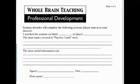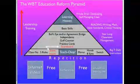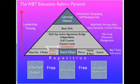And here's the other side of that professional development certificate. And here's the big picture. Our reform pyramid. The big 7 are daily instruction techniques. We've covered those. We're just getting into our year-long classroom management system, which is the practice cards and more to come. And then on up to basic skills, Learning Heaven, a whole brain developing self-managing class.